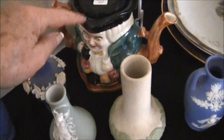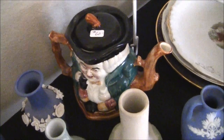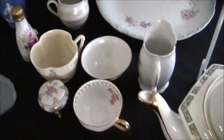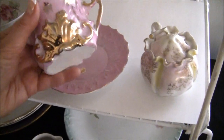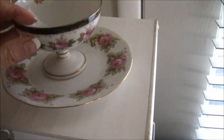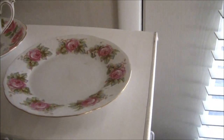This has to be Royal Doulton. I don't care for Royal Doulton. Do you like Royal Doulton? I don't collect it. I know a lot of people do, and that's great, but not me. Now these, on the other hand, I could buy hundreds of these and put them all in a cabinet. I'm actually looking for Old Country Roses. That's very desirable. Royal Albert. Look at this little one, it's gorgeous.